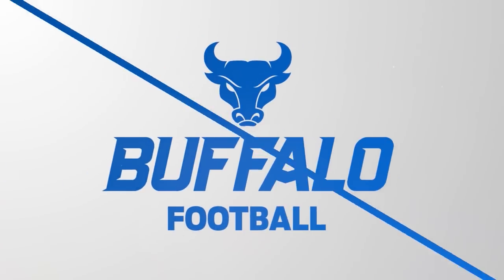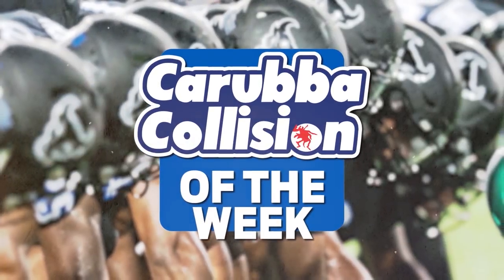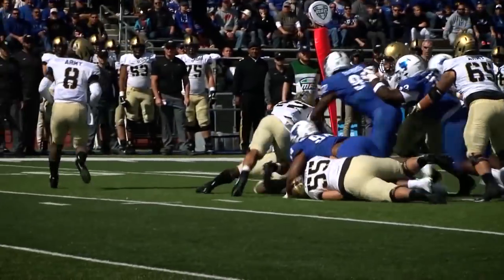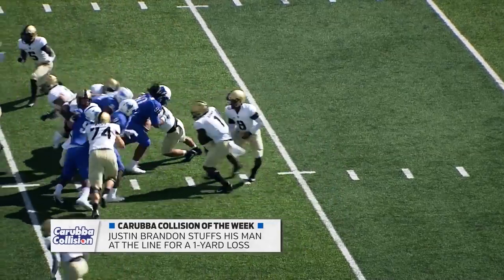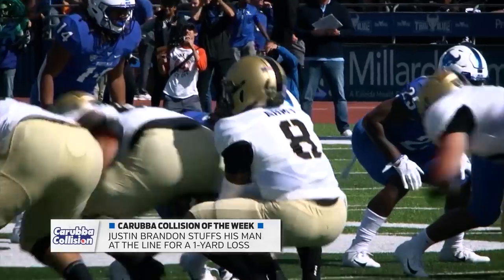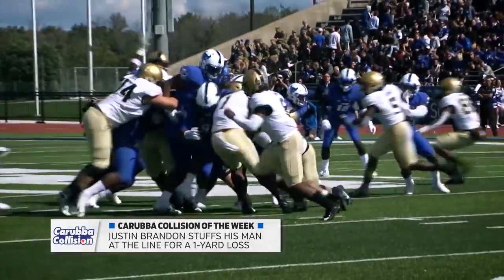The Bulls did a good job in limiting Army's potent running attack on Saturday, which means there's plenty to pick from for this week's Karuba Collisions. Here are this week's Karuba Collisions. Kalen Holt now in at fullback. Instead, they hand it to the slot back, Cooper. He tries to run up the middle, and Justin Brandon stuffs him for a one-yard loss.